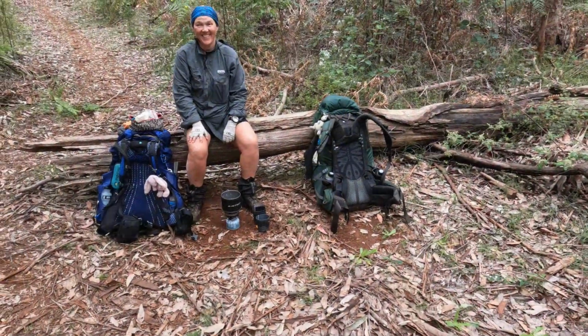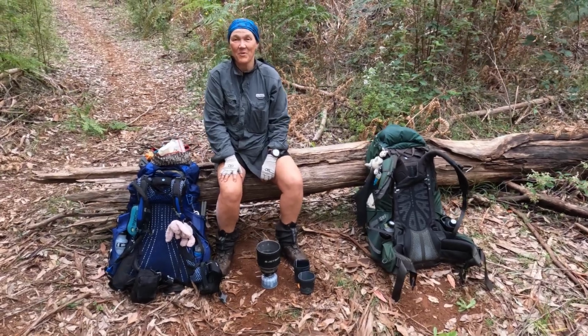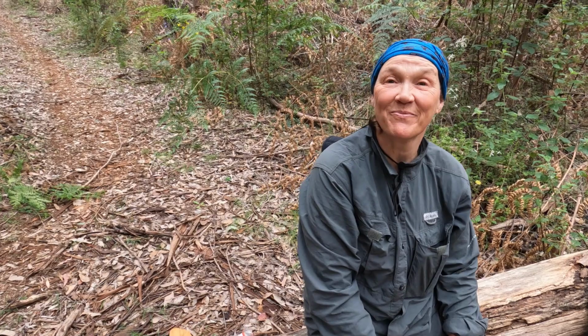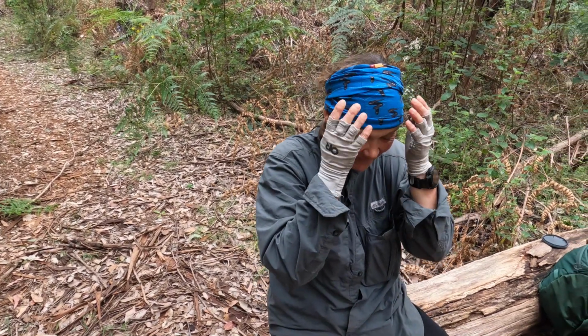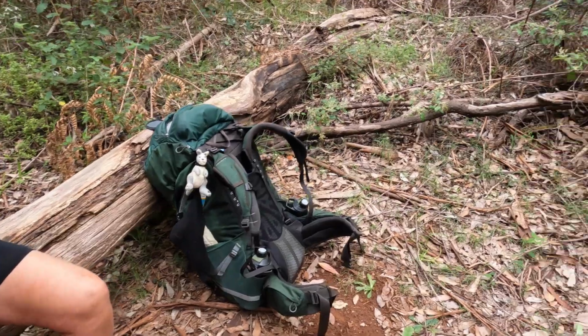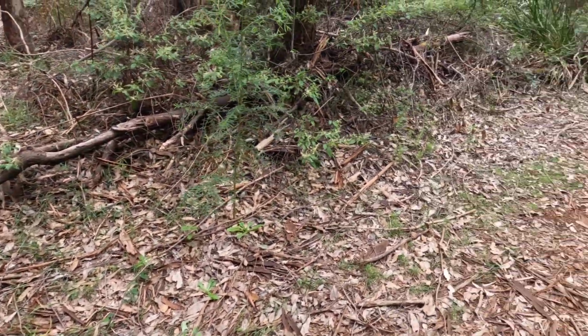Cup of tea time. This is one of the great parts of this trip, I like having my cup of tea in the bush. We do indeed. We've done nearly 9 kilometres. Oh, that's a long time. In fact, we might have even done more than 9 as I look at my watch. No, 8.7. So a tea break and then we're off in this direction.